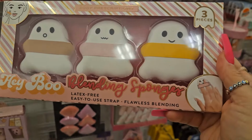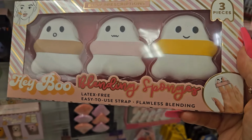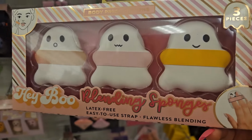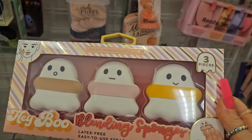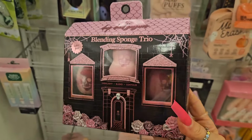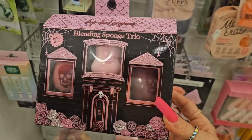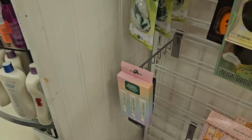In the sponge aisle, I found these Hey Boo blending sponges. They are so cute if you want to be on trend for the holidays. This is only $4.99 and they're latex free. Look at these, how cute. It's just like the pink house. It's so pretty. And I don't know what brand this is, I'm not seeing it. This is $4.99. And they're latex free, which is a good thing.